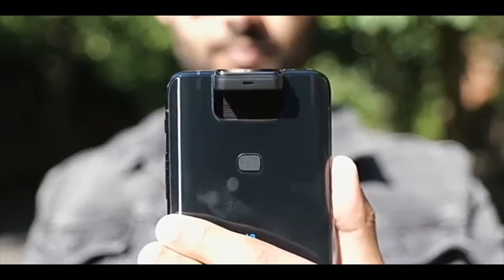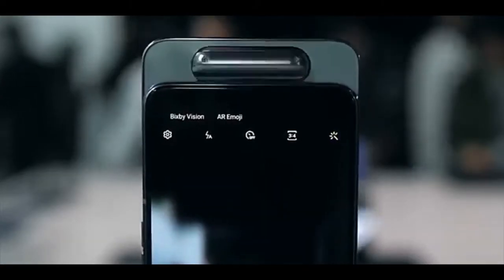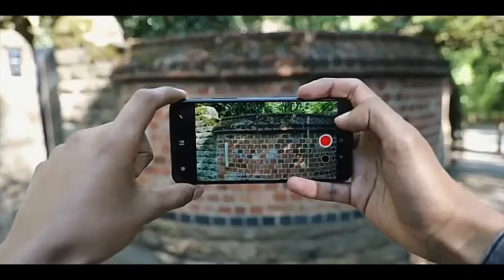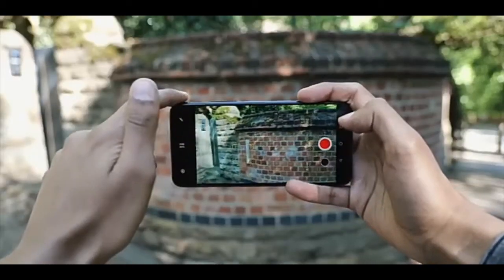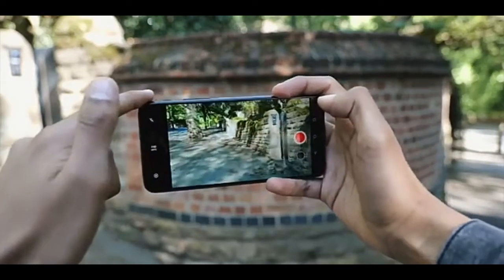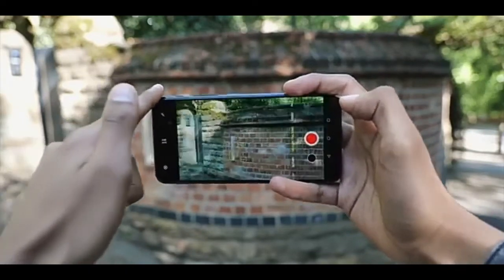It flips around, but unlike other implementations, it can switch between the front and the back, and this leads to some really cool outcomes. Motion tracking lets you pick an object, and the camera starts to follow that object to keep it in the center of the frame. It works like magic. You've never seen anything like it on a phone.